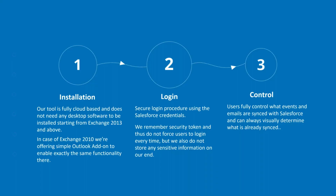So the process of using SmartCloud is very simple. You would install it. SmartCloud has two different versions of its tool: a cloud-based version that you can install from your Office 365 App Store, or a desktop version that you can also install using the exe file. But again, it depends on your current environment, and we can advise you which one would be most suitable for you. And then once you have SmartCloud enabled, you will just log into your Salesforce and you're ready to go.